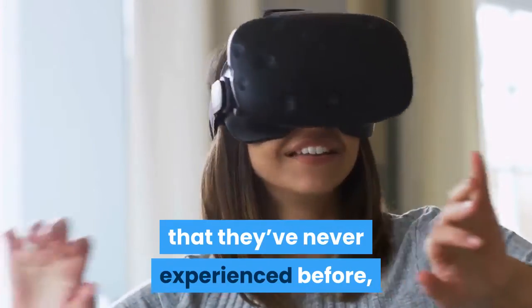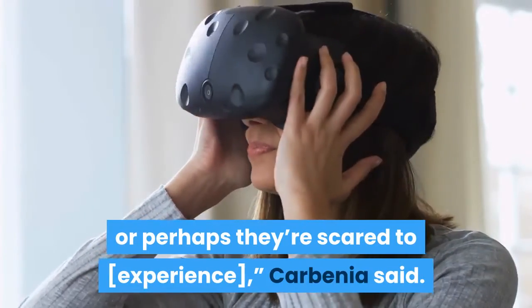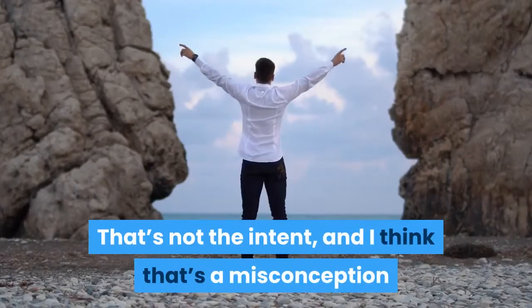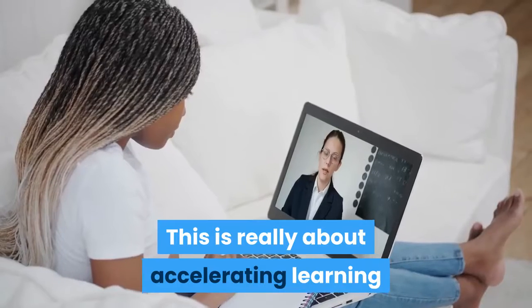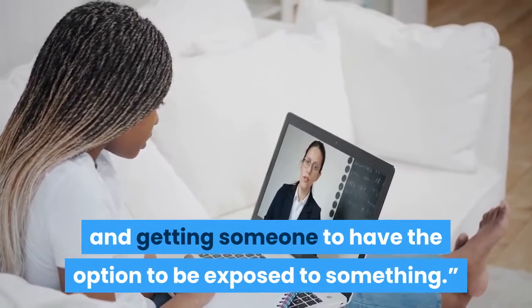"The idea of AR and VR is that it allows somebody to experience something that they've never experienced before, or perhaps they're scared to experience," Carbenia said. "It's never going to replace actually working on a car, or actually welding. That's not the intent, and I think that's a misconception that people often think about. This is really about accelerating learning and getting someone to have the option to be exposed to something."